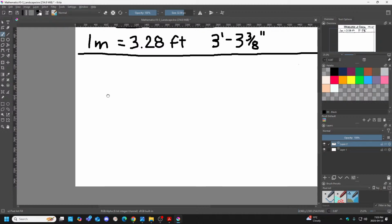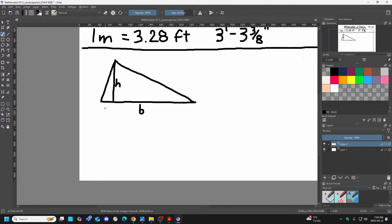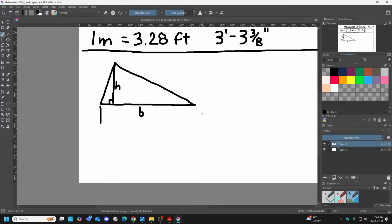Okay. It kind of looks like this, what they have drawn a little bit, but it's still a triangle regardless. So I'm just going to draw it like that. All right, and so we have H, and then we have our base, which is going to be from here. Technically speaking, we have a right triangle right there. And there's B.